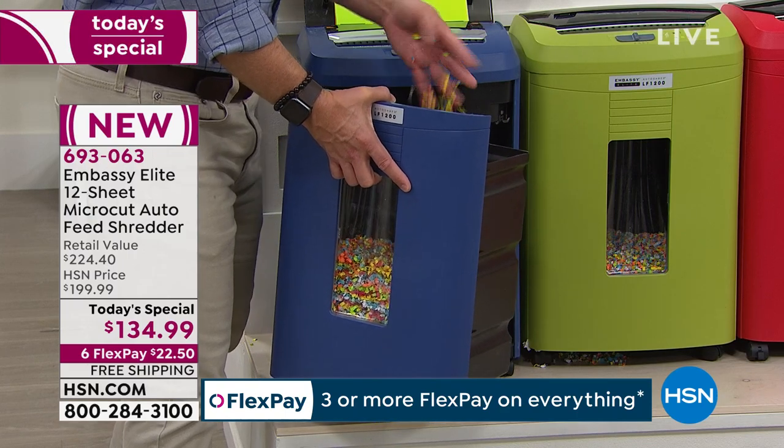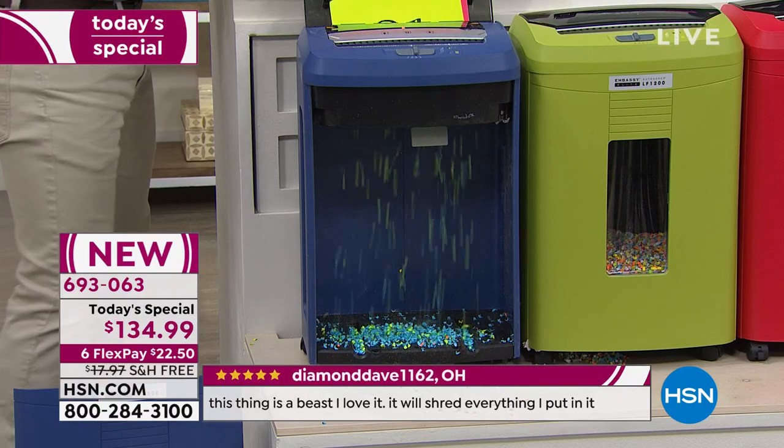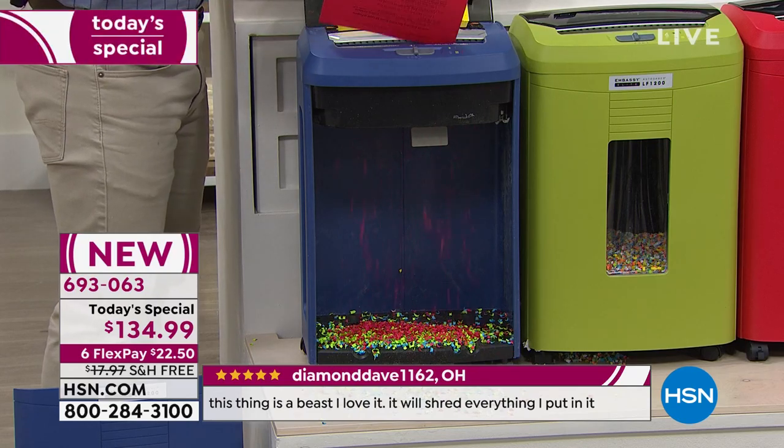Your address. And the thing is, all of us have that stuff in our home. It could be medical records. It could be cell phone bills. It could be refinance documents, divorce papers. I mean, the list goes on and on. But the crazy thing is, we all have it. That's why we need to shred.